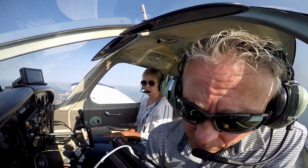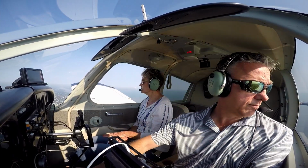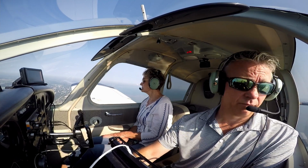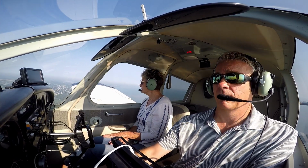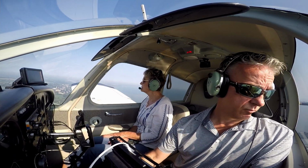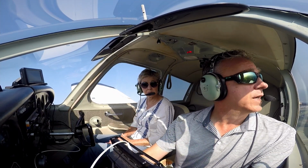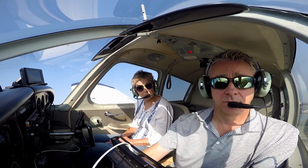Mr. Rich, fuel pump on. Port Clinton traffic, Flight Design is 6 to the north, inbound for 36 Port Clinton. Port Clinton traffic 4257 Juliet's base, 36 Port Clinton.